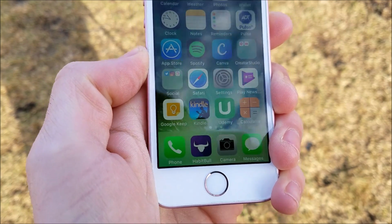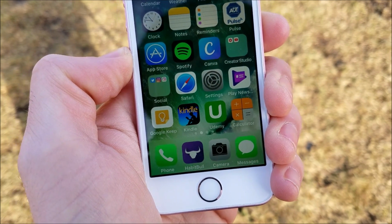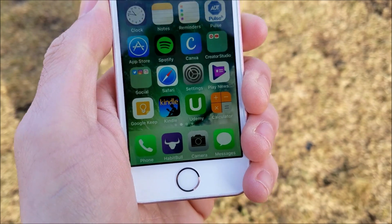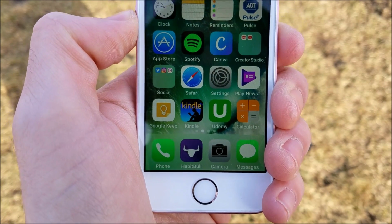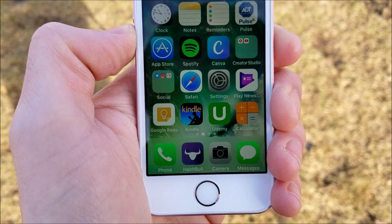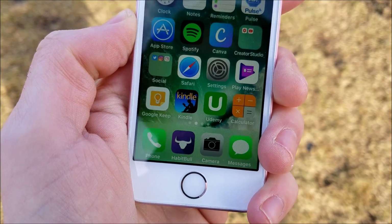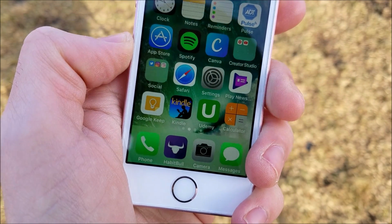It's a cross-platform application by Google that works across Android, iPhone, computers as well. Now, here's my Kindle application, and if you guys never tried Kindle, it's basically the largest online bookstore on the planet with the most options for choosing a book, and I think it's a great option to have if you don't like reading physical books.